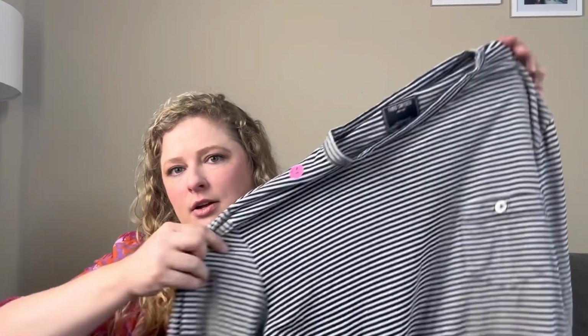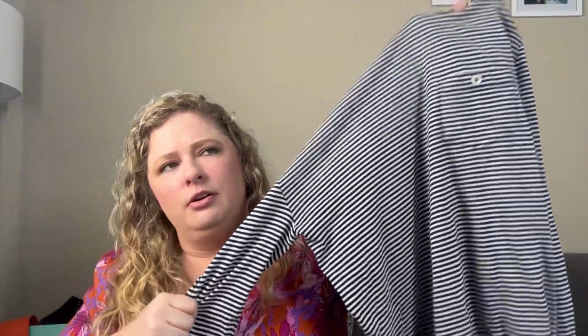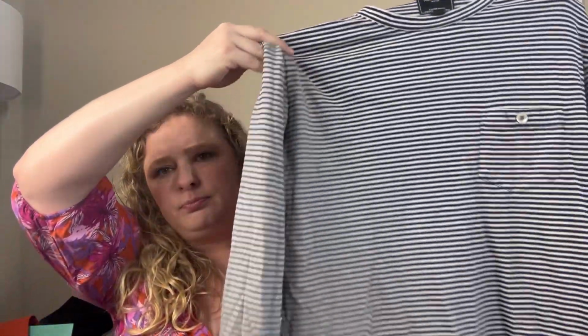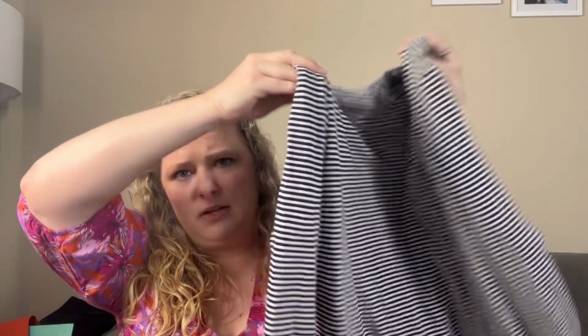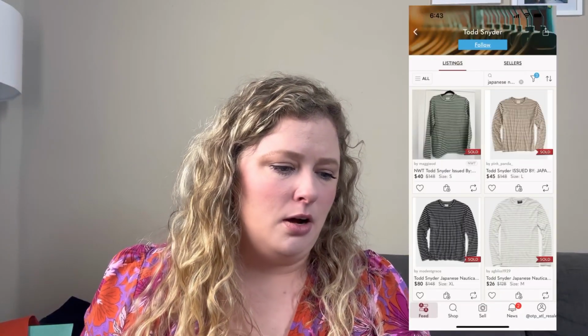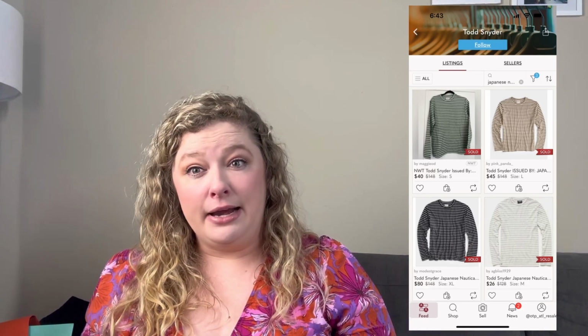This is just like a t-shirt. I think they called it the Japanese nautical, I want to say, was the style name of this one. And I did find comps for this. For $2, it was great. So I paid $2 and comps looked to be anywhere from $40 to $80. So that was a great pickup. So I would definitely, that is a Bolo brand, be on the lookout for it. If you can pay thrift store prices or less, absolutely worth it.